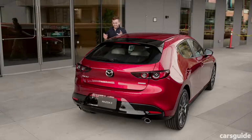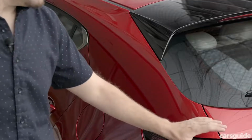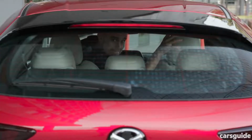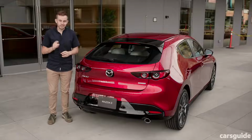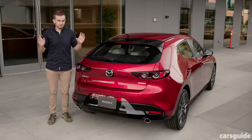I think it looks just a bit awkward at the rear. This pillar is huge, and it's also a bit awkward to see from the driver's seat because it creates a big blind spot. But there's one thing that you need to know. It's very Mazda in its design. And for that reason, plenty of people will love it.